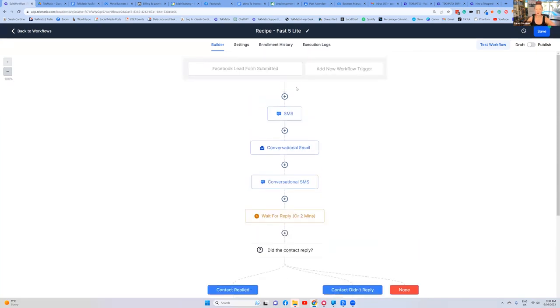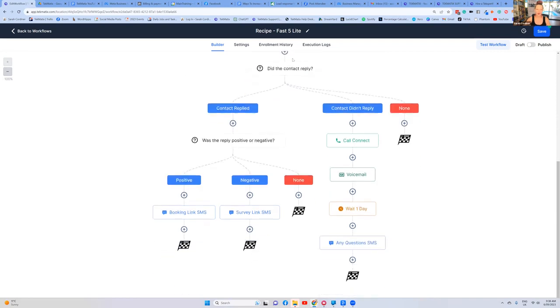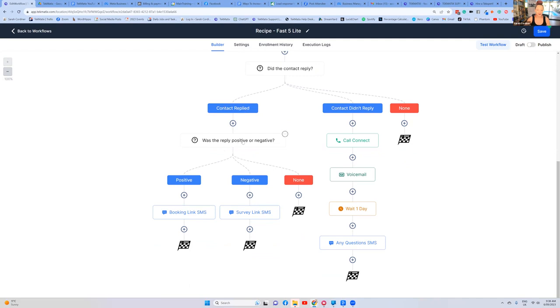But I'm going to just show you more examples here to get your juices flowing with all of the creative ideas that you could work with here. The possibilities of what you use this for and how you use it is literally by definition limitless. So you can do here, we send them a text or an email. We can wait for a reply, wait 2 minutes. And if they reply, we can do this little condition thing here. Did the contact reply? Yes or no?